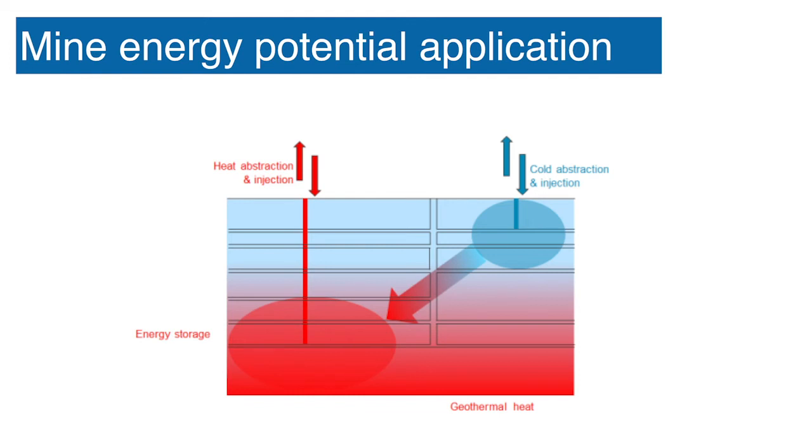2 years ago, 150 million was spent to get wind turbines not to turn. We could take all that spare energy, and there is a lot of spare energy within the coalfield, put that into the mine to be recovered again.